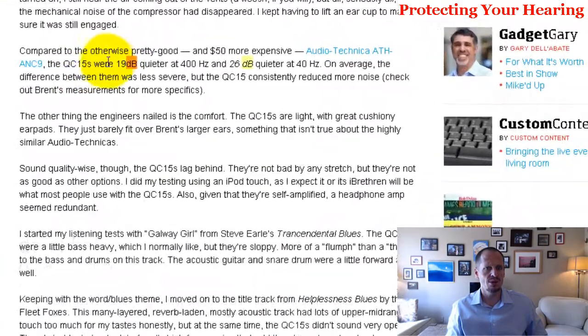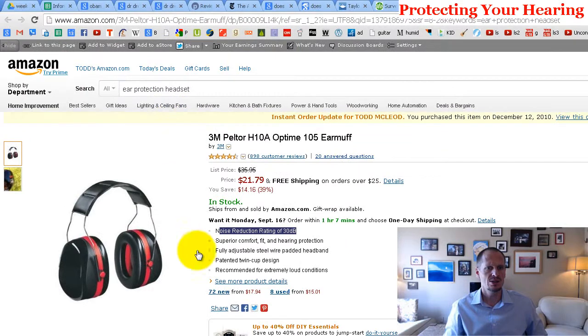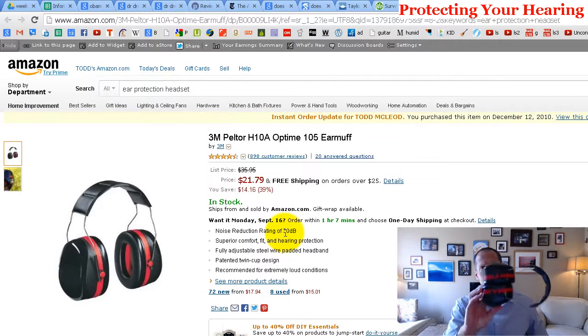And their decibel rating is 19 to 26 decibels. That's the amount they reduce external noise, 19 to 26. These guys here reduce it by 30. So they do better and they cost less. Maybe you think they're cool, maybe you don't, maybe you think they're too big. But I've traveled around the world with these, and I think they're great.